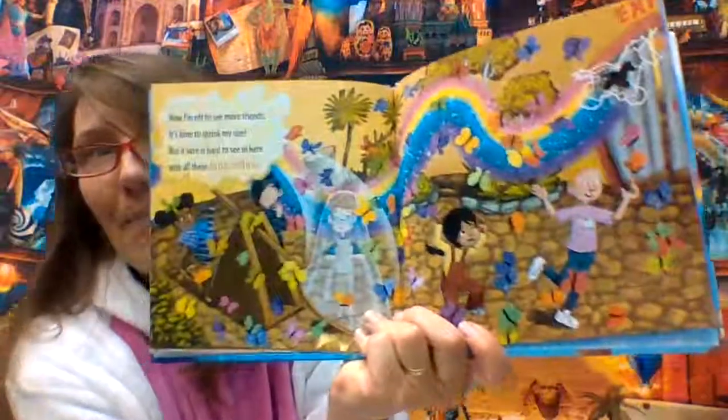Can't resist ice cream. Now I'm off to see more friends. It's time to shrink my size, but it sure is hard to see in here with all these butterflies.